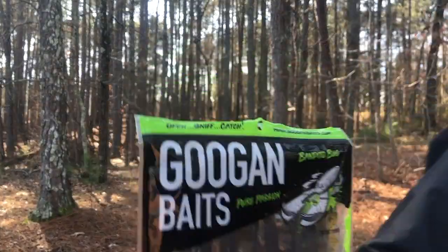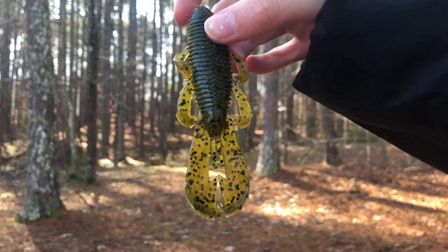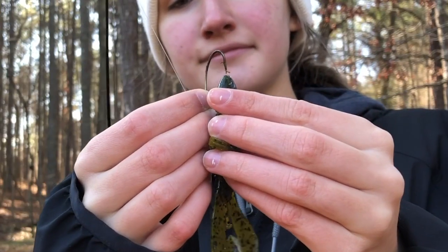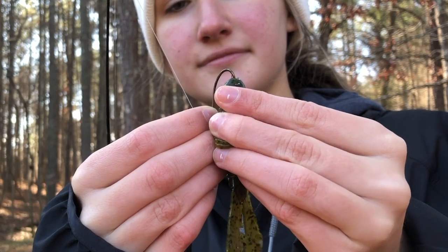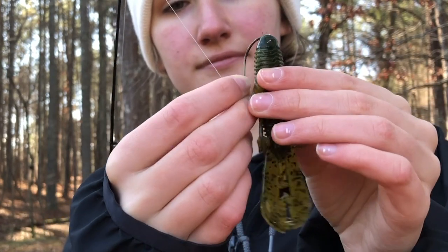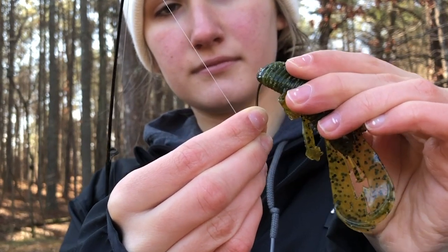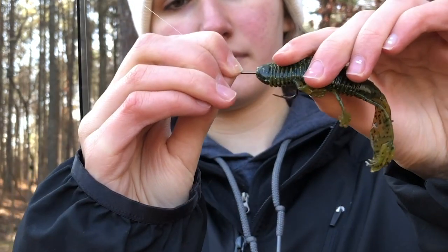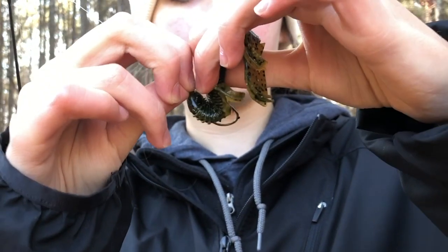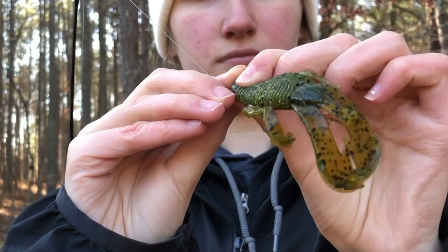Bait broke, so Cruz decided to switch it out to something different. This is called a bandito bug, LOL. She sticks the hook through the top, then turns it around and pushes it back through the body. And there you have it.